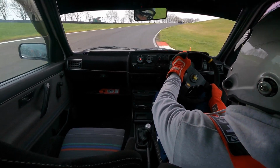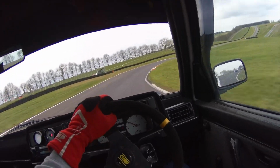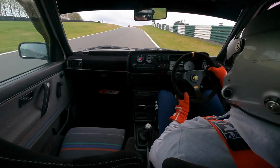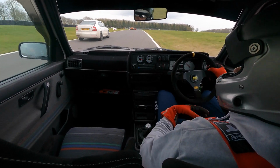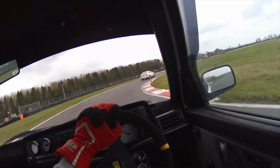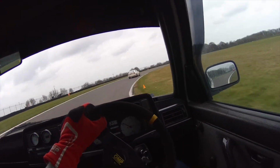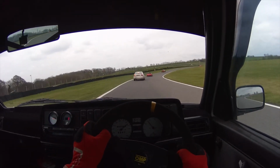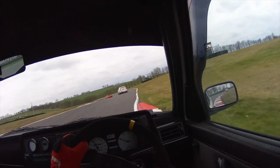Should we try chasing? I don't know, we should probably not, we're driving someone else's car. Don't really want to be racing people, do you? Oh, Scott's here. Oh, looks like the Octavia's racing Scott. Alright, let's take the lad's car back before we wreck it. Racing people on track, eh?